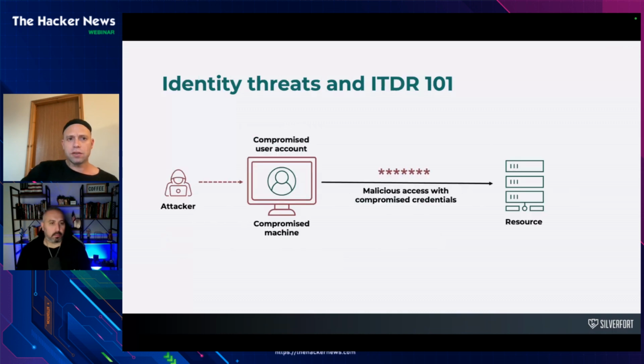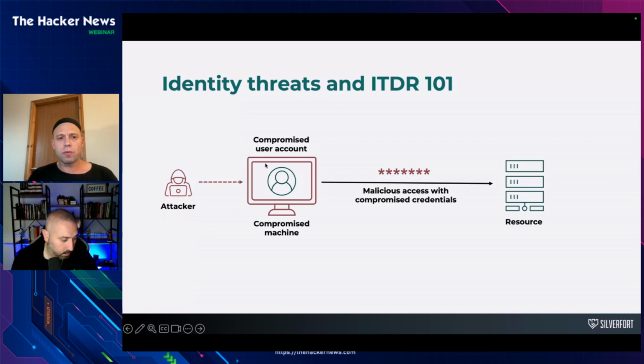But before that, a glimpse of a zoom in. Identity threats and ITDR 101. What we have in front of us is the most standard scenario. We have an attacker, this is our guy, and the attacker was able to compromise a machine. This usually does not involve identity at all. It happens through exploits, through spear phishing, with malware, with logins, whatever. The attacker now has compromised this machine.